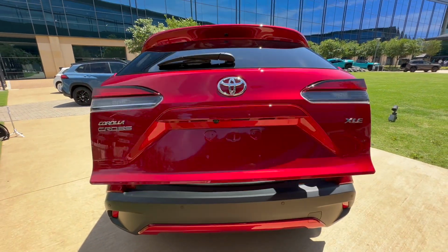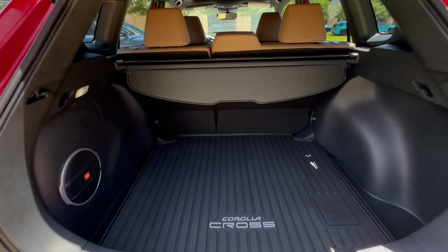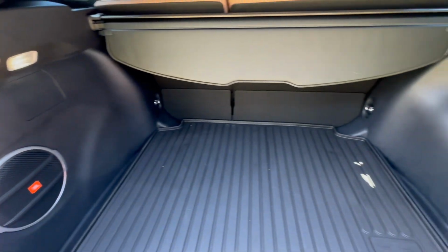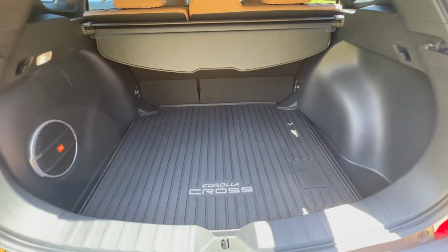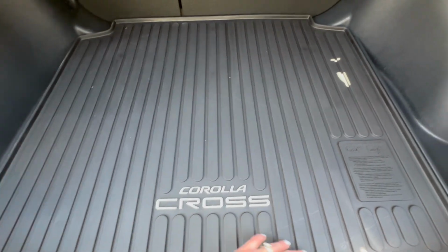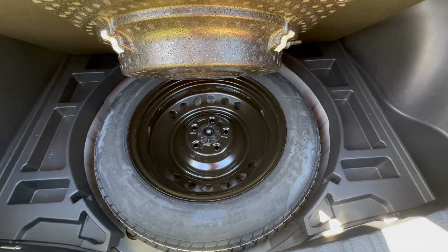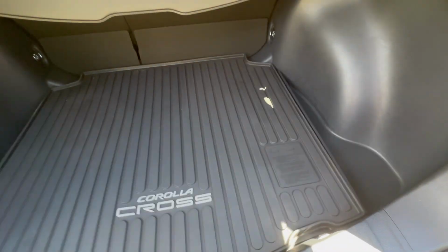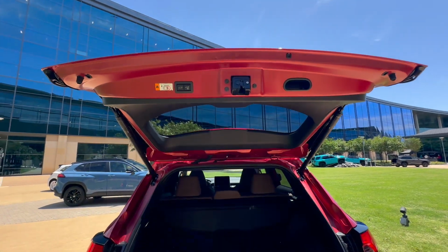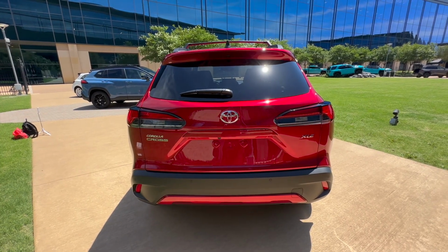Let's check out your cargo capacity on the Corolla Cross. So here it is. You have quite a bit of space. Look, you've got that giant JBL speaker in the back. You can fold down those seats with a 60-40 split. A nice Corolla Cross all-weather floor mat is here. And you get a temporary use spare tire. I also think it's so nice that you get a power height adjustable liftgate. That's a great feature for a vehicle that's hopefully under $30,000.